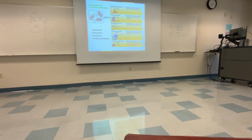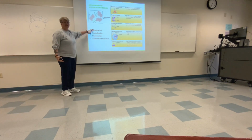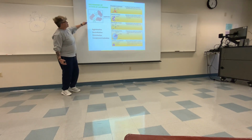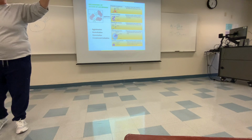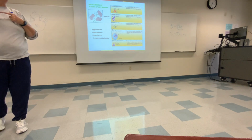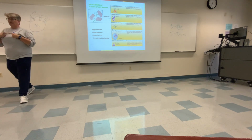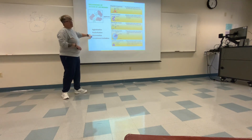Okay, all right, so these look very familiar, don't they? From Tuesday night, because this was part of that complement cascade that we were talking about. So agglutination, when did agglutination happen? So agglutination happened when we had blood mismatch, right? That was the only time we really ever talked about agglutination, when we had blood mismatch and it caused clumping. But opsonization, that definitely happened in the cascade, right?